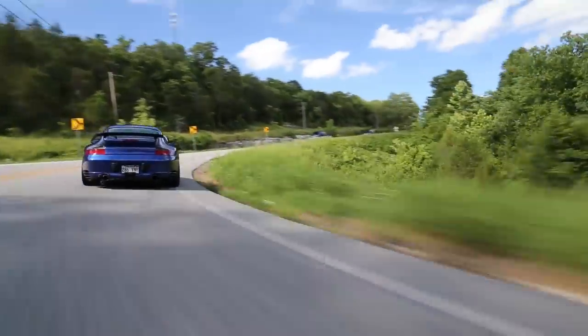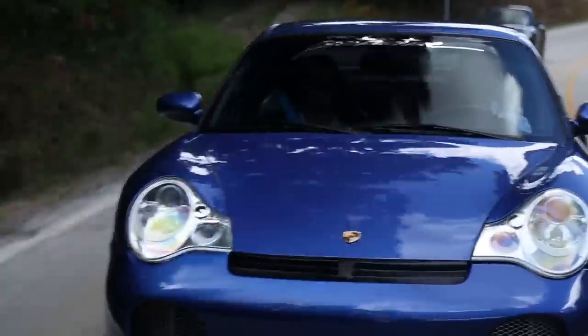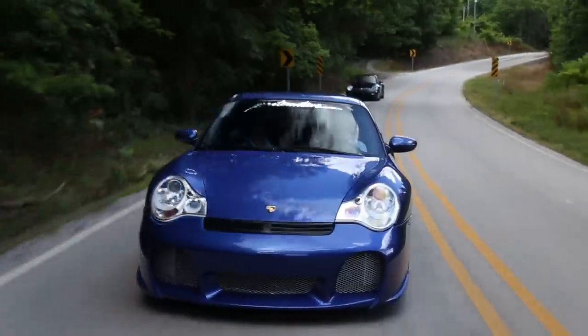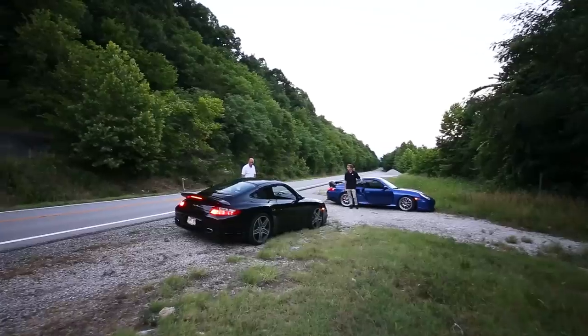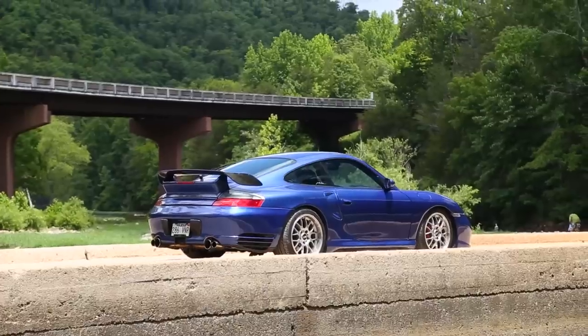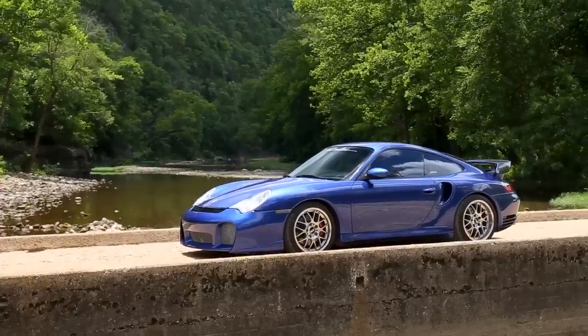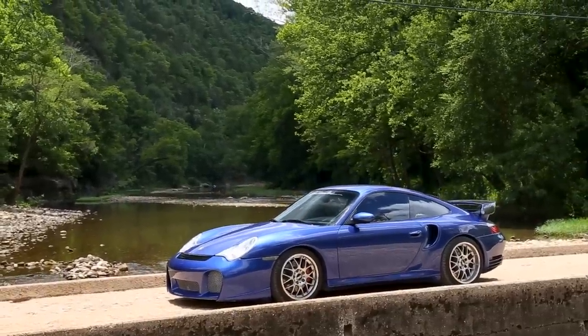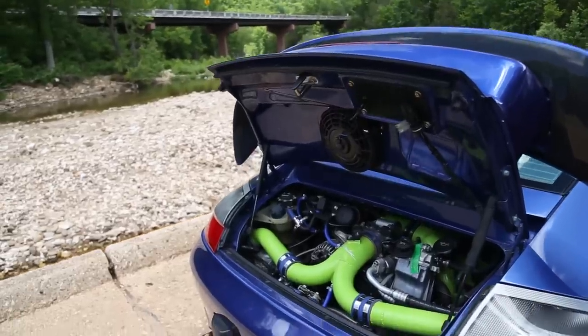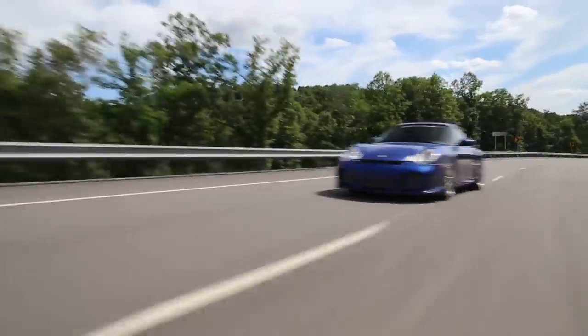Today we are in a heavily modified Porsche 911 996 Turbo, done up by the guys over at Protomotive, over here in the great United States of America, in the natural state. Now, do you guys know what the natural state is? I did not either, okay? Arkansas, we're in Arkansas. I actually had to look up on a map where Arkansas was, and we found this awesome 1,000 wheel horsepower Porsche 911.